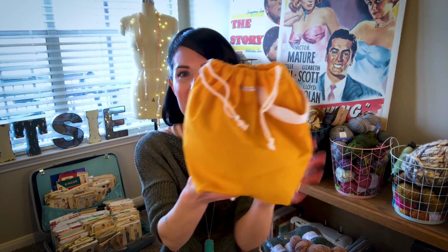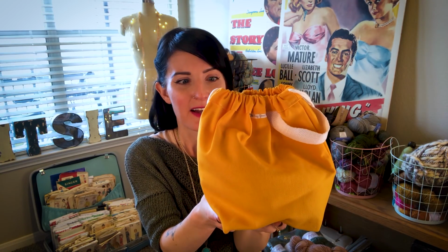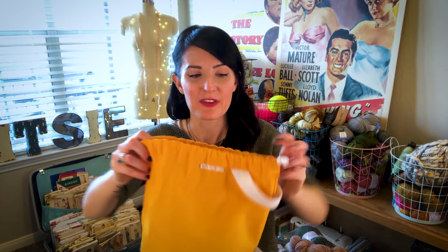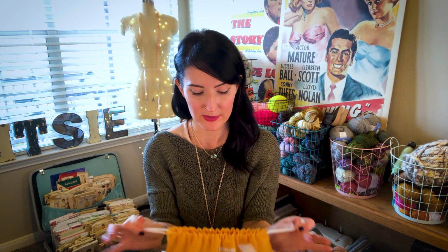I also ordered one of her medium-sized project bags. And again, I was drawn to the fabric on this one. I love this bright yellow. I think it's a really cheerful bag, and I love that it has the handle and the drawstring, and it's perfect. I have my Tegna in here, but this would be perfect for socks, a shawl, nothing huge, but definitely any medium-sized projects would fit fine in here.